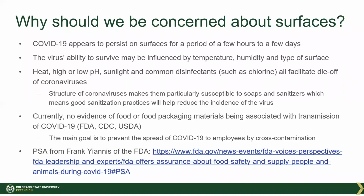What we don't know is exactly how long this SARS-CoV-2 virus might persist on those surfaces, but what we do know is we want to be very diligent in terms of our sanitation programs, our cleaning and sanitation. We do know that the virus is very susceptible to heat, changes in pH, and disinfectants. Even soap can deactivate the virus. It has a very weak structure, and so it's really susceptible to detergents, and then of course sanitizers and disinfectants. And so that's another reason why we're going to talk a lot about sanitation.